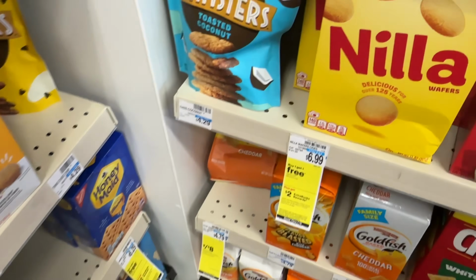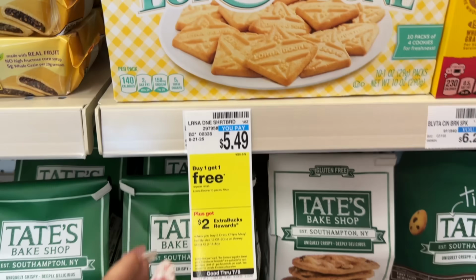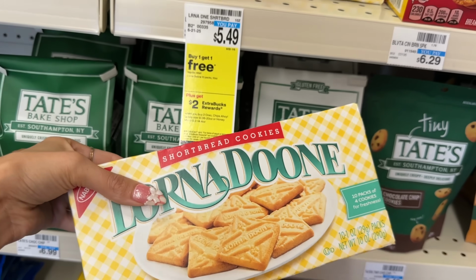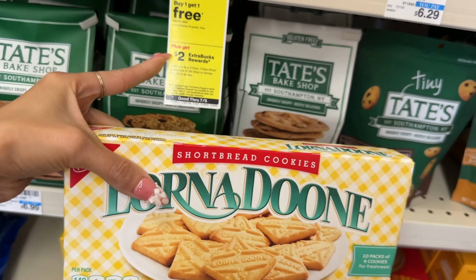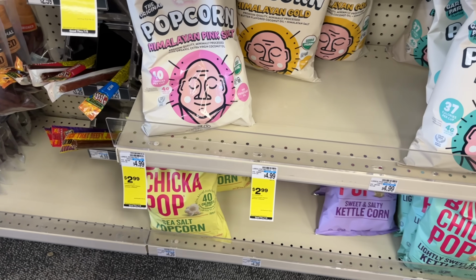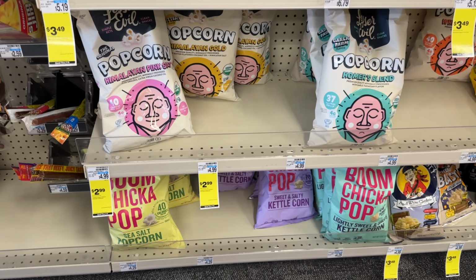that are part of the deal, and even vanilla wafers. Now, a cheaper option, if you like these Lorna Doone cookies, these are $5.49. Get the $2 extra buck, and that's going to make it just $3.49 for 2. The Lesser Evil popcorn is on sale for $2.99 this week.